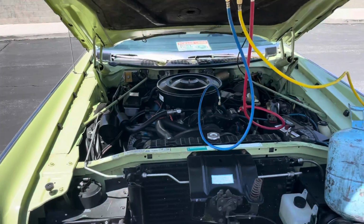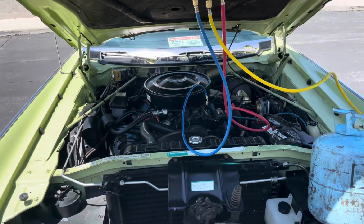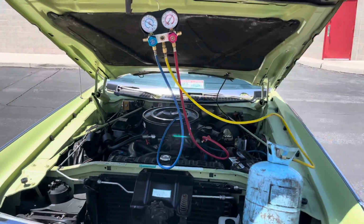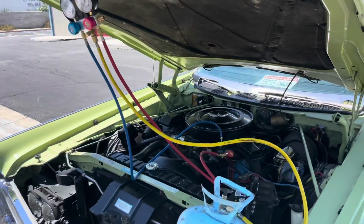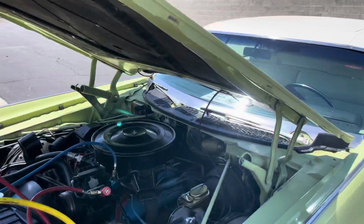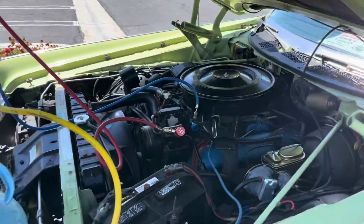This car had a little itty bitty leak, and of course it was in the evaporator, so you know that's real fun to get to. So I gave it a little shot of the really good Blue Devil stop leak, just to save Ken thousands of dollars in labor and God knows how much, probably a couple hundred for the evaporator. So got her running.